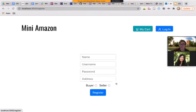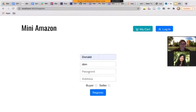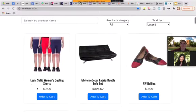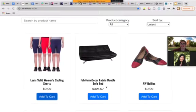Let's say you don't have an account. Let's register really quick, and let's register as a buyer. As you see, registration is successful, so we can start browsing. Now we'll go back and we can select any product and add it to the cart. And as you see, you get a notification every time a product is added.